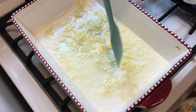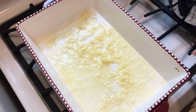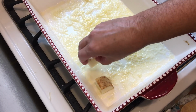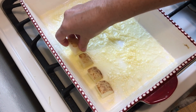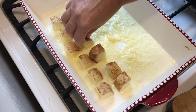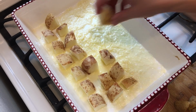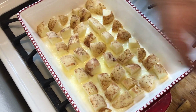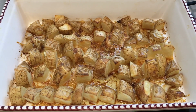And you can use as much or as little as you want, but believe me, the more the better. Please remember the pan is hot that you're working with. So you're going to take it and you're going to put it flesh side down, just like this, all over the buttery cheese. You can actually hear them sizzling.